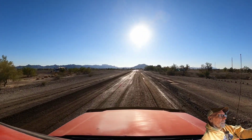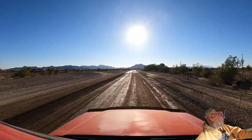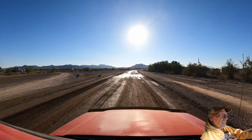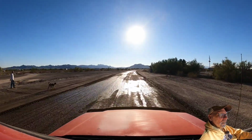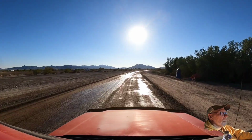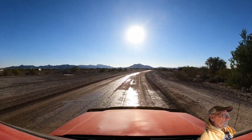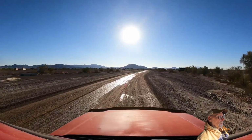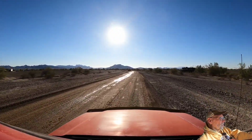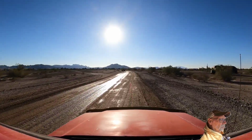We're coming up on the maintenance shed here in La Posa South, which is just a ways back here. There's someone camping out in a tent. All right, and we're all the way back to the first turnoff that goes to the Magic Circle, which is the clothing optional area. You see we have a grader here. Guy's doing a great job. It's smooth as hell.